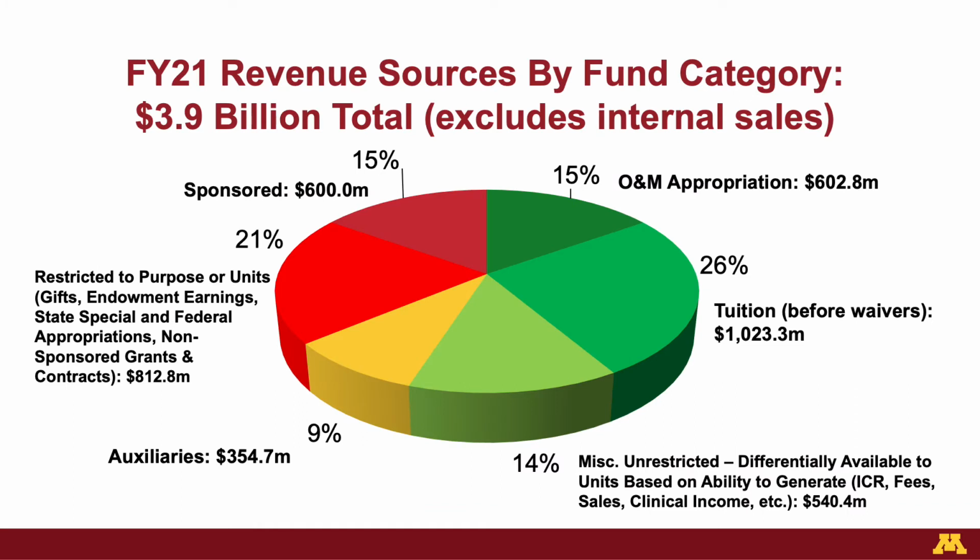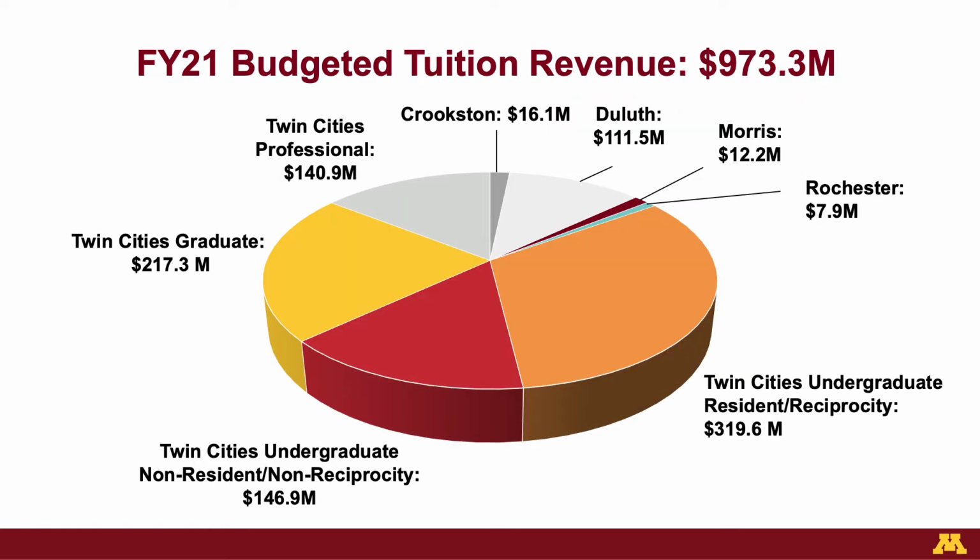As you have seen in other university presentations, the university's $3.9 billion budget is funded from a wide variety of revenue sources. Tuition now makes up around $1 billion of revenue, or approximately a quarter of the university's overall budget. Tuition supports all of the programs at the university: undergraduate, graduate, and professional.